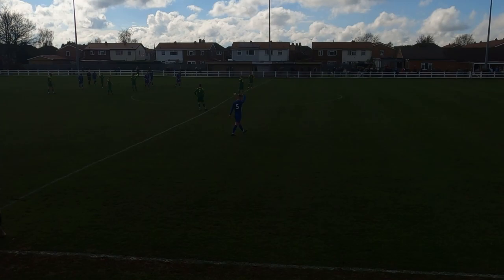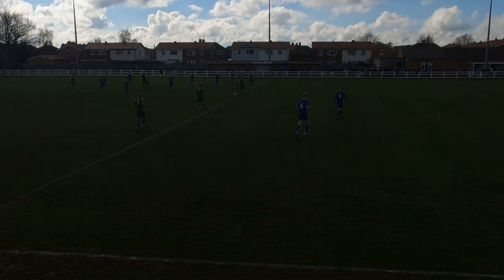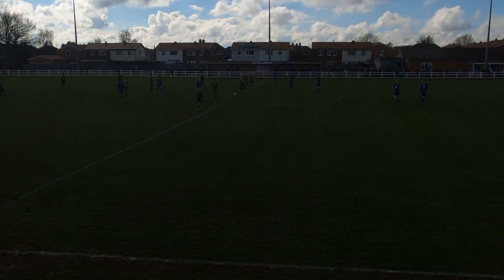And this could be great for Harrowby in the playoffs if they get to that stage. They should get to that stage by the way they're playing right now, but obviously this is only against one team, it's not against the entire league, is it?